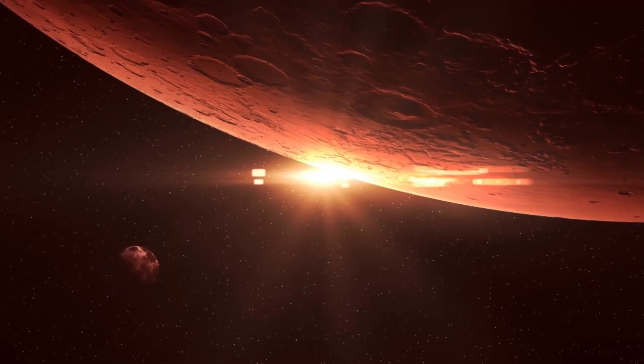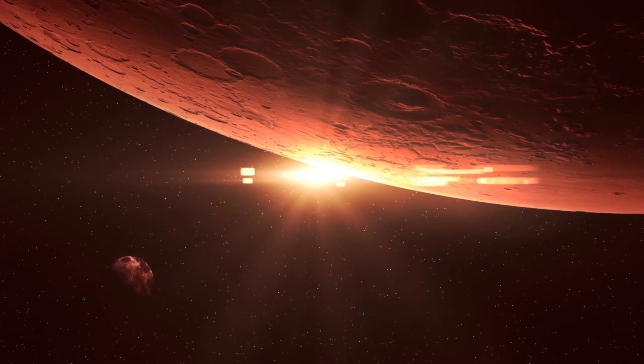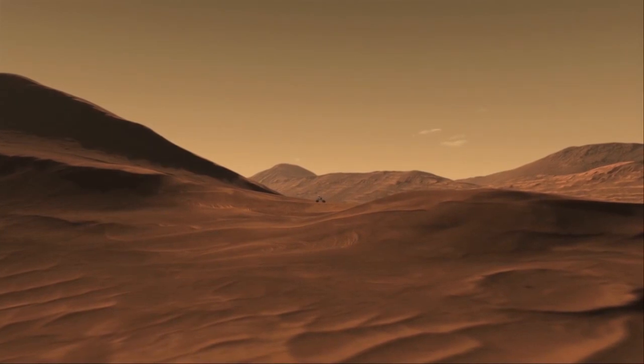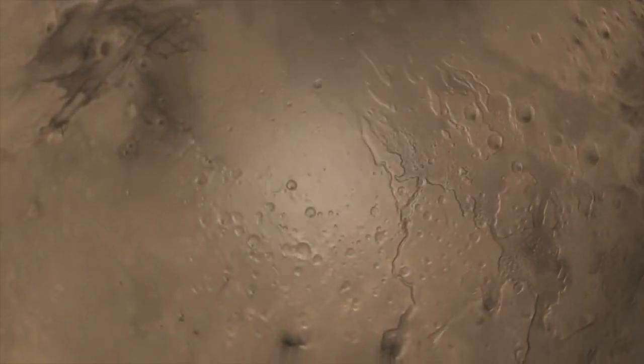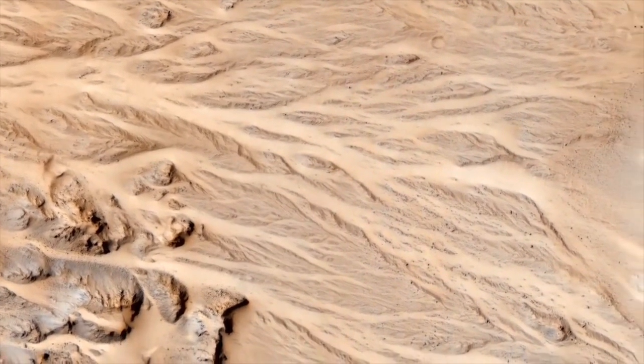But how can such a tall volcano form on Mars but not on Earth? Well, scientists think that it has to do with the lower surface gravity on Mars, combined with the higher rates of constant volcanic eruptions in the surface of the planet. This allows the lava to pile up higher on Mars.